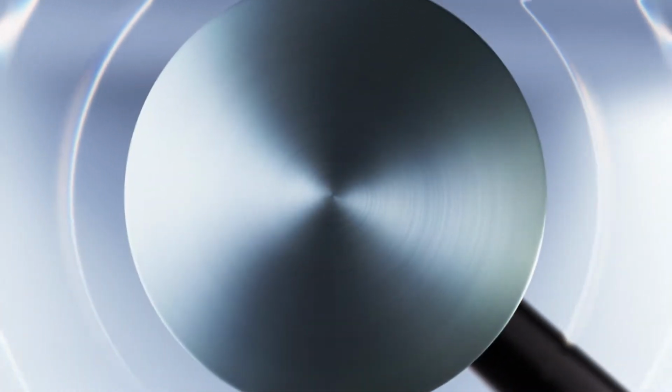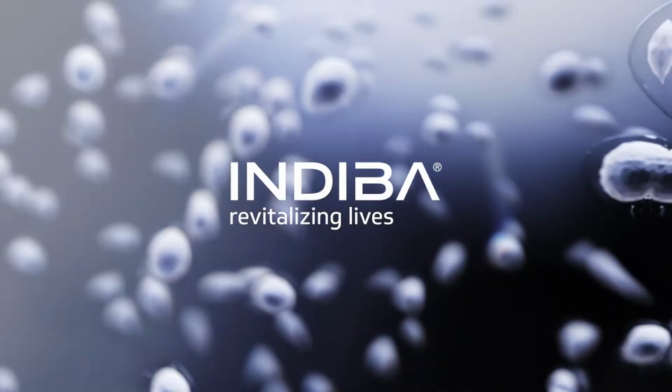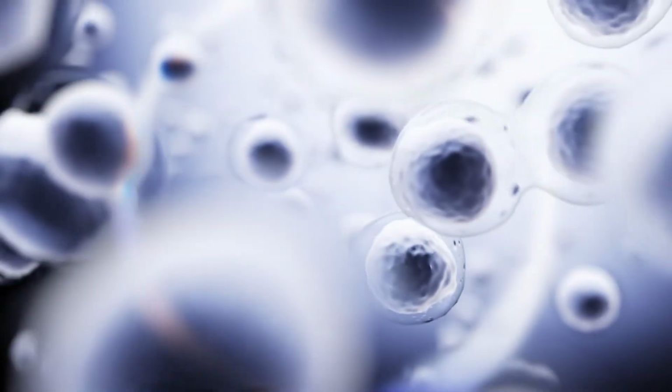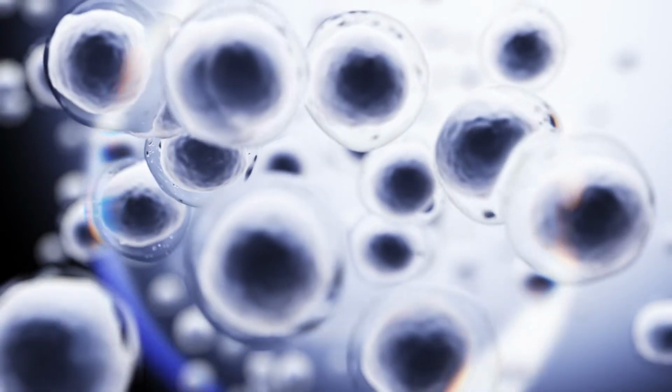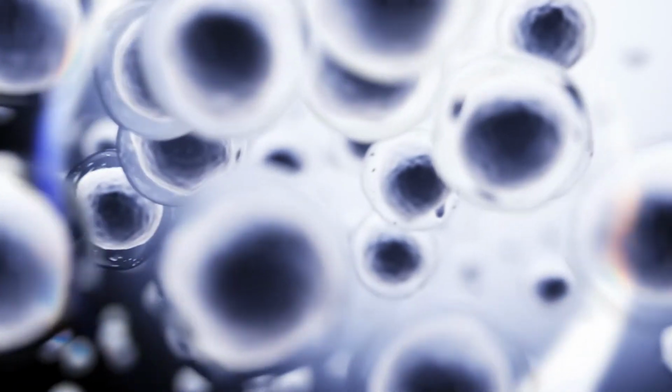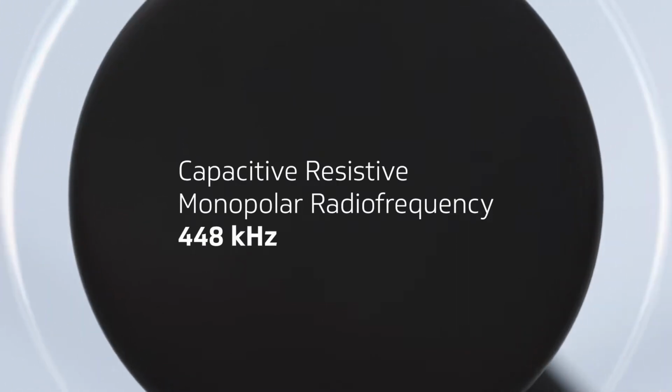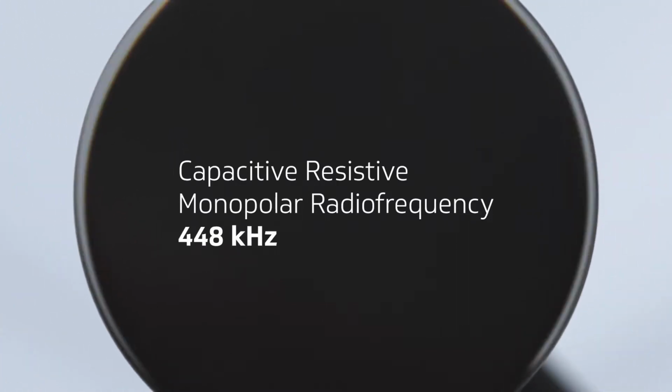The demanding daily situations can damage the tissues and cells. Now, there is an answer for it all: INDIBA therapy. How does it work? INDIBA activates and promotes the body's natural mechanisms of repair and regeneration, all thanks to a unique electrical and thermal technology delivered at 448 kHz in a safe, non-invasive way.